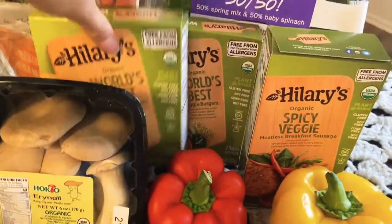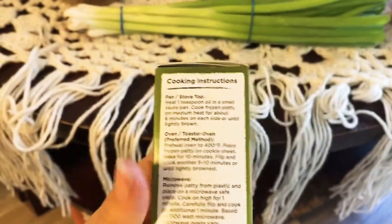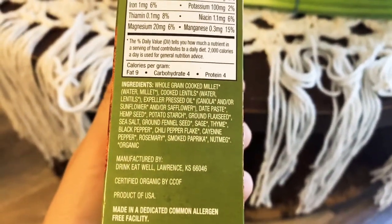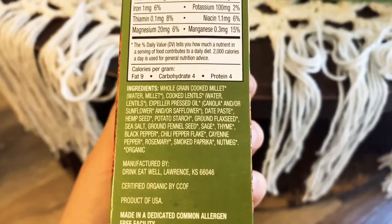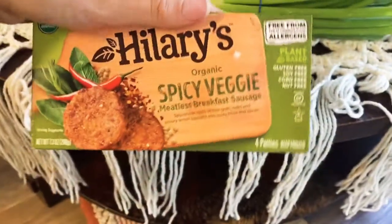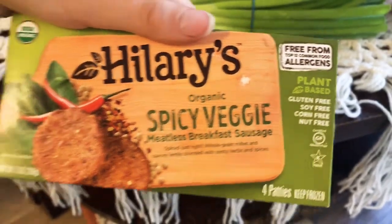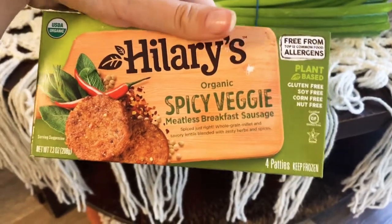I get these Hillary's World's Best patties, and I alternate between them and the Hillary's Organic Spicy Veggie patties. If you look at the ingredients, you can see it's just millet, lentils, a little bit of canola oil, date paste, hemp seeds, potato starch, ground flax, sea salt, ground fennel seeds, sage, thyme, black pepper, chili pepper flakes, cayenne, rosemary, smoked paprika, and nutmeg. These contain no gluten, no dairy, no eggs, no soy, and not even any nuts. So it's pretty hard to find a meat replacement that doesn't have gluten, soy, or nuts. So these are really great.